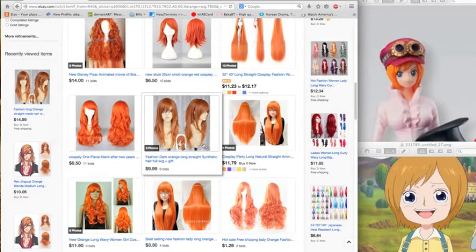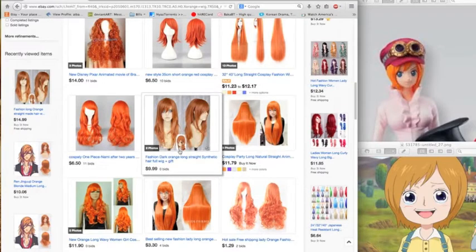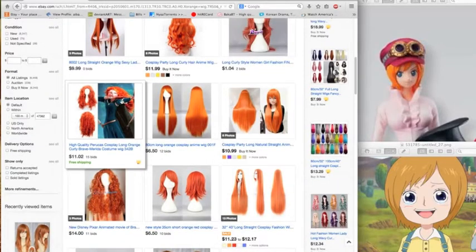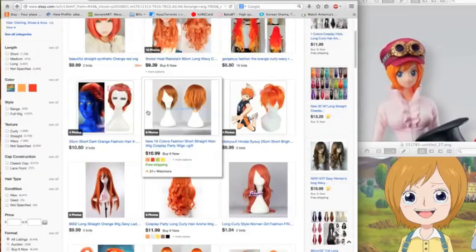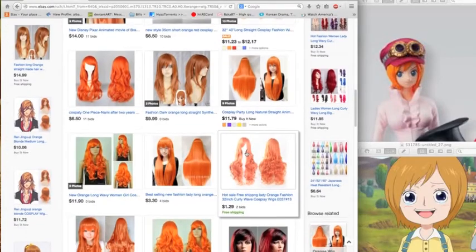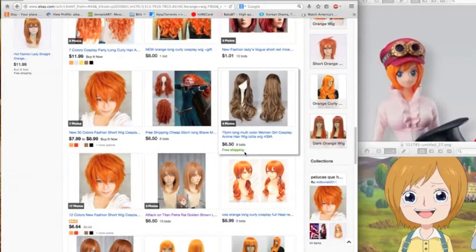Another thing is I almost never, I haven't done it yet, but I'm not going to say never, but I usually don't buy wigs that are pre-styled or have a picture of an anime character with them unless it's still cheap. Because most of the time, they put a picture of an anime character next to them and then usually they jack up the price. Either that or it looks nothing like the character. So you'll be surprised some of the stuff you see on here where it's not really that good.